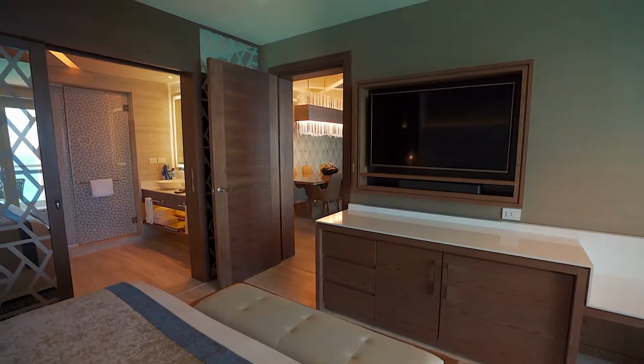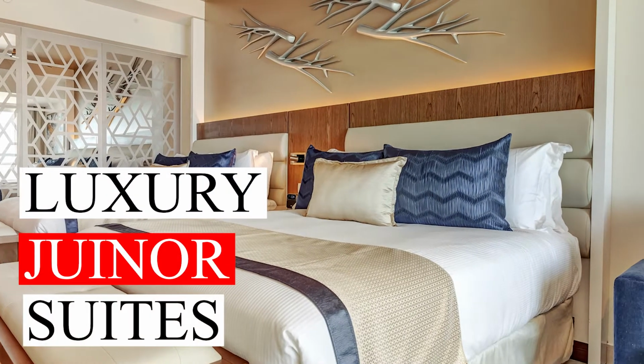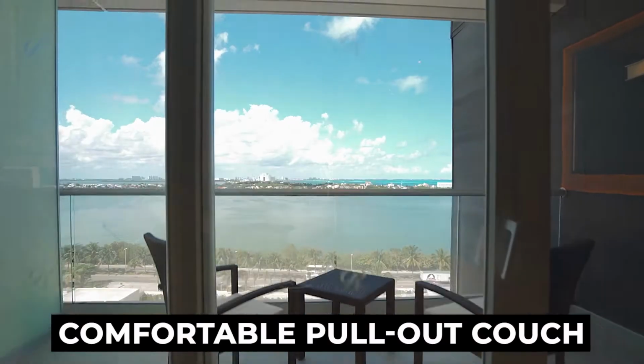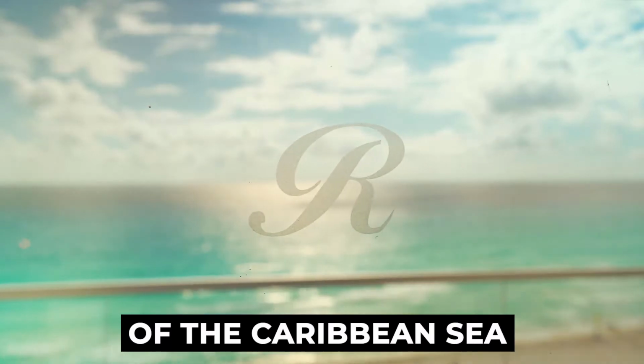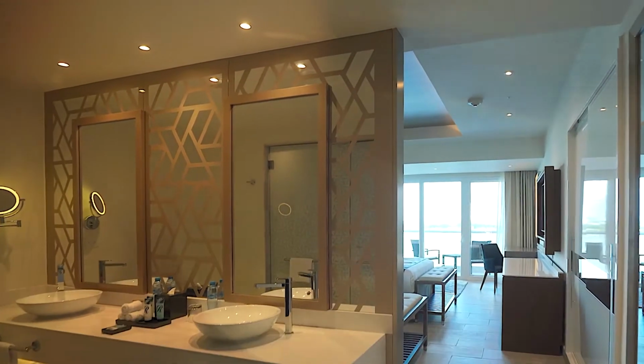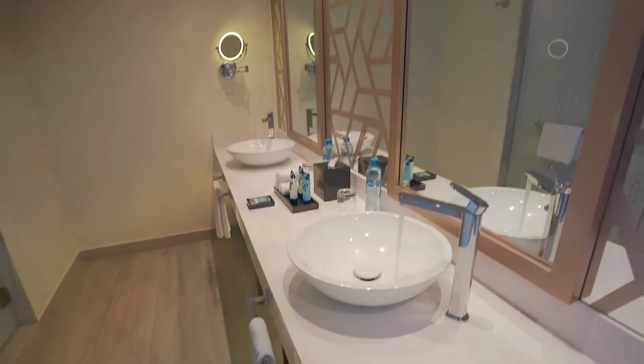For a brighter and airier feel, the luxury junior suites are also available, offering a comfortable pull-out couch with balconies that provide breathtaking views of the Caribbean Sea or the Nichupte Lagoon. Guests can soak in the natural beauty right from their suite.